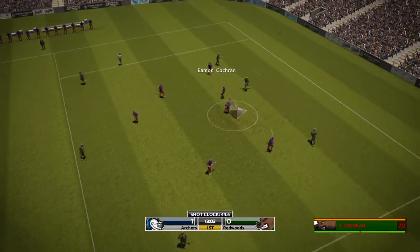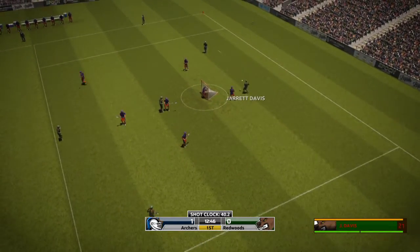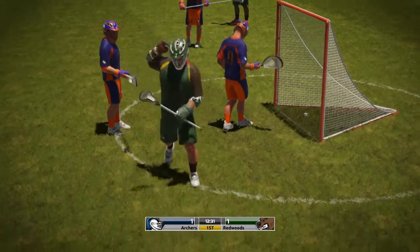Ball side right. 21. Thomas has the ball, scores! The home team bring it level.